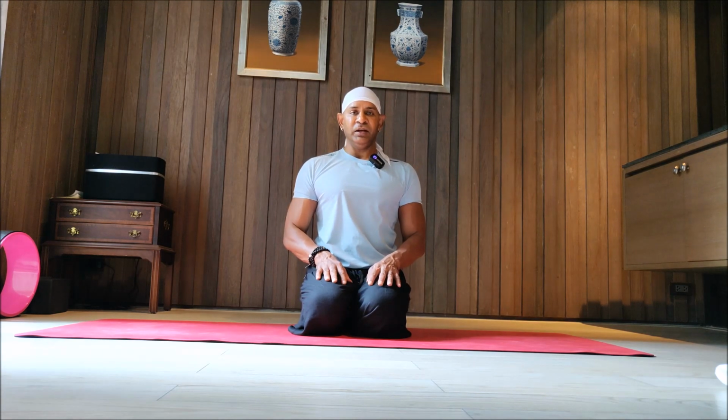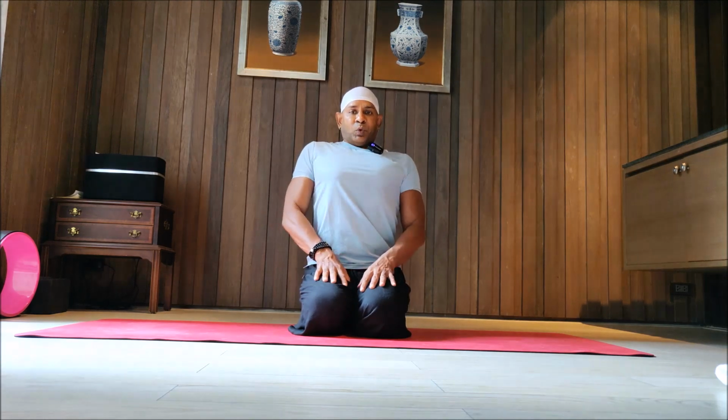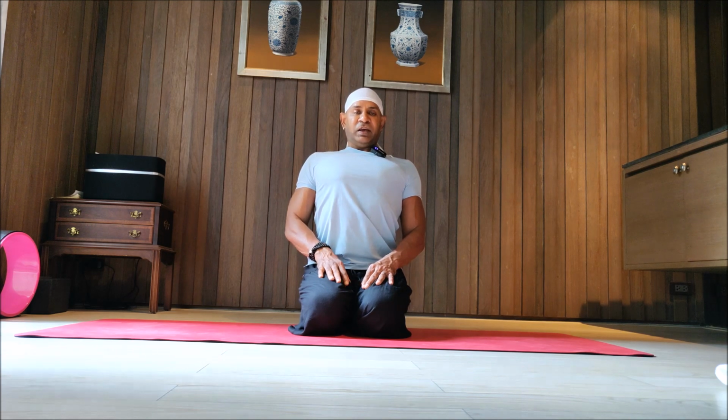You see, again, inhale. Chest up. Open the shoulders back and down. Lifting the chest up and slightly bend. Chin slightly down. 1, 2, 3, 4, 5, 6, 7, 8, 9, 10. Exhale longer.